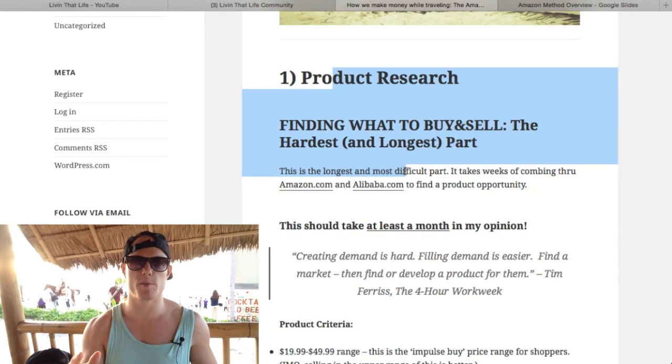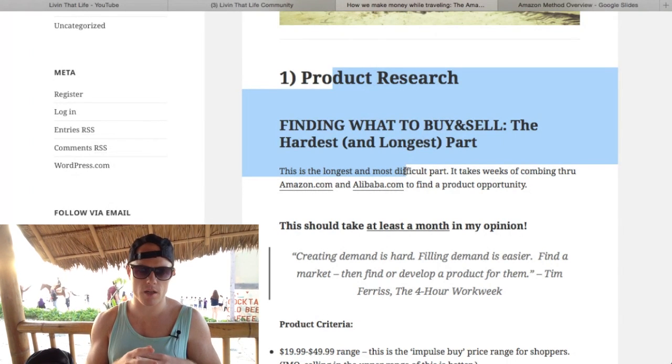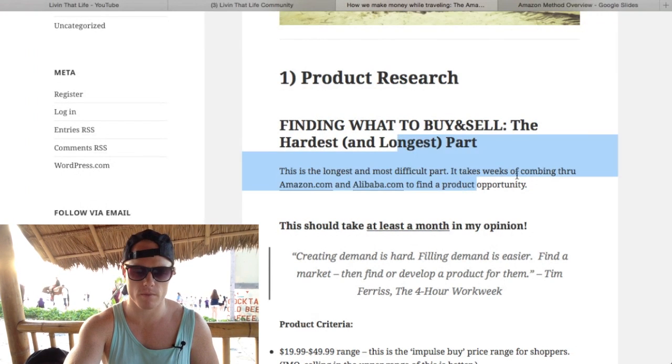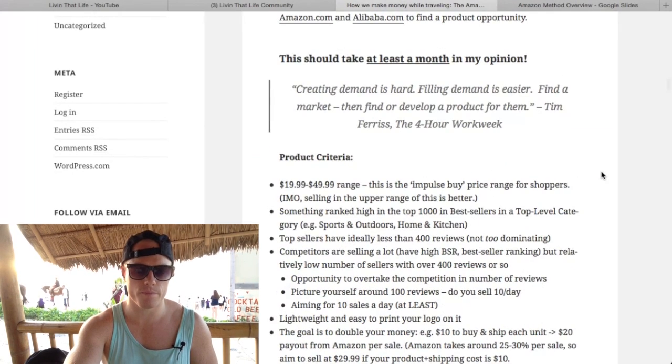Step 1 is the hardest part. It is finding what to sell, the hardest and longest part. It takes weeks of combing through Amazon.com and Alibaba.com to find the right product opportunity. This should take at least a month, in my opinion. For us, it took about a month in early 2015, looking for what to sell.